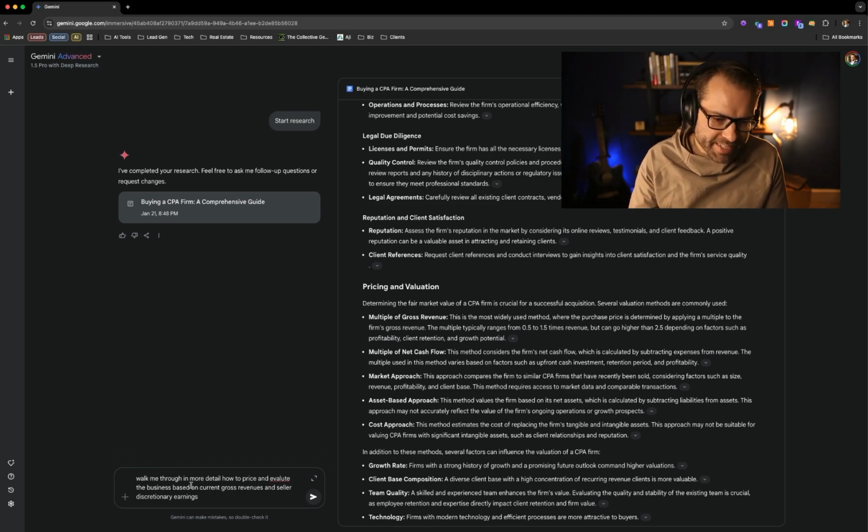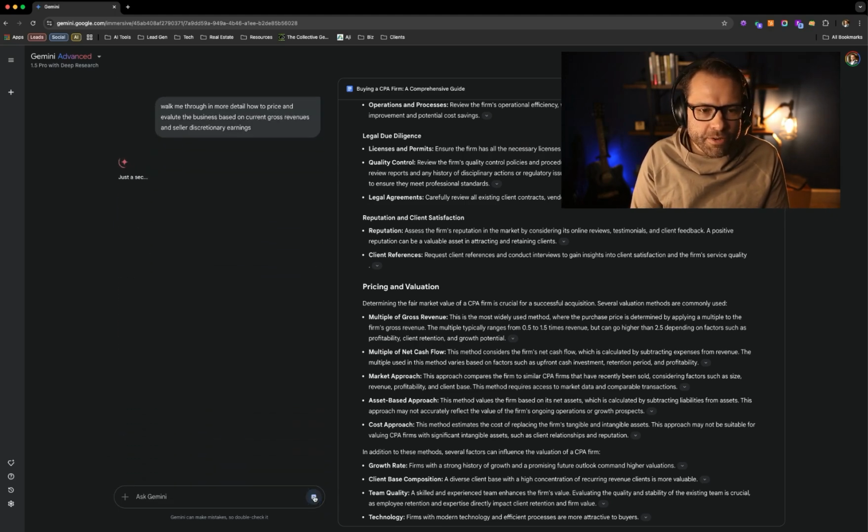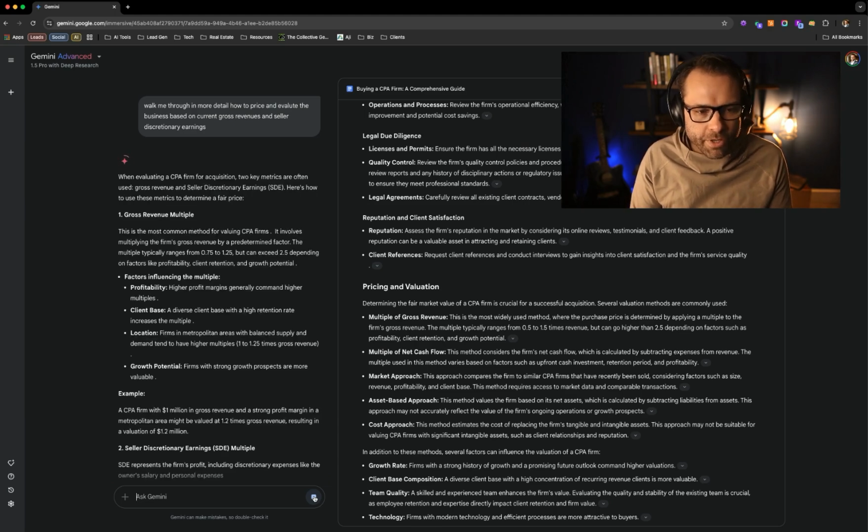The business based on the current gross revenues and seller discretionary earnings, which is essentially like your EBITDA. And so I want to see if it's able to give a comprehensive model of how to evaluate the balance sheets and income statement, and what to look for. This is probably going to take a bit of time again, so I'll probably cut to this as soon as it is finished loading. Okay, it's starting to load a response here.